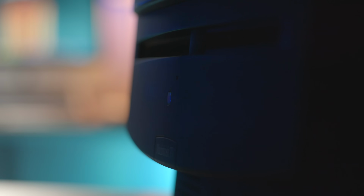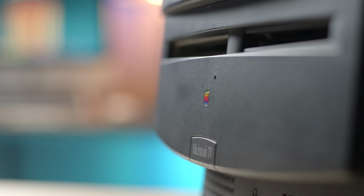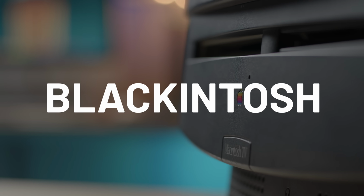Behold, the first black Macintosh computer, or as I like to call it, the Blackintosh.